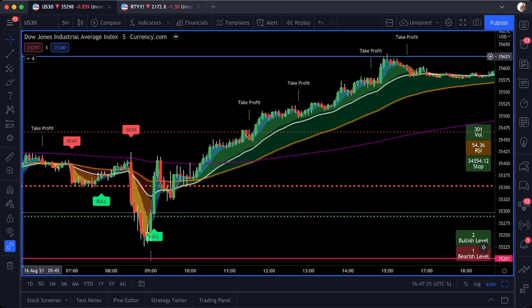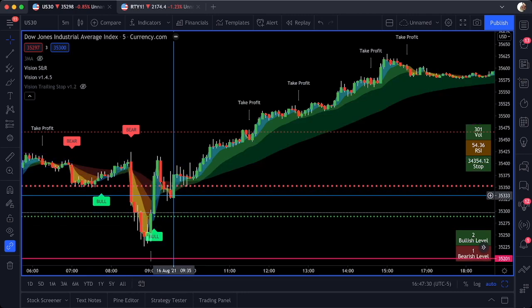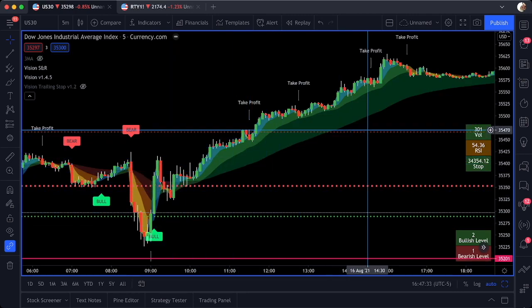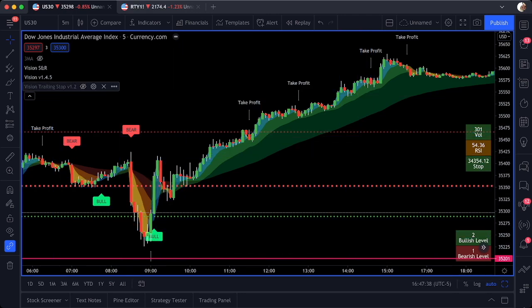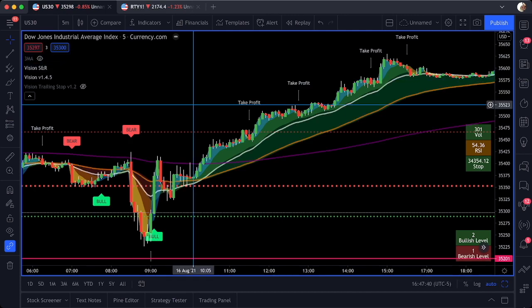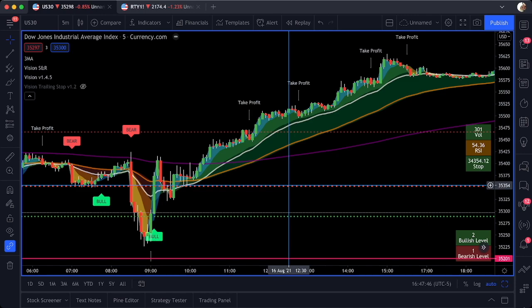If I didn't have these triple EMAs, I would be looking at this trying to figure out what in the heck is going on besides my basic support and resistance. There is so much that happens behind the scenes that you need these other indicators to show you what's going on with the buying and selling pressure.